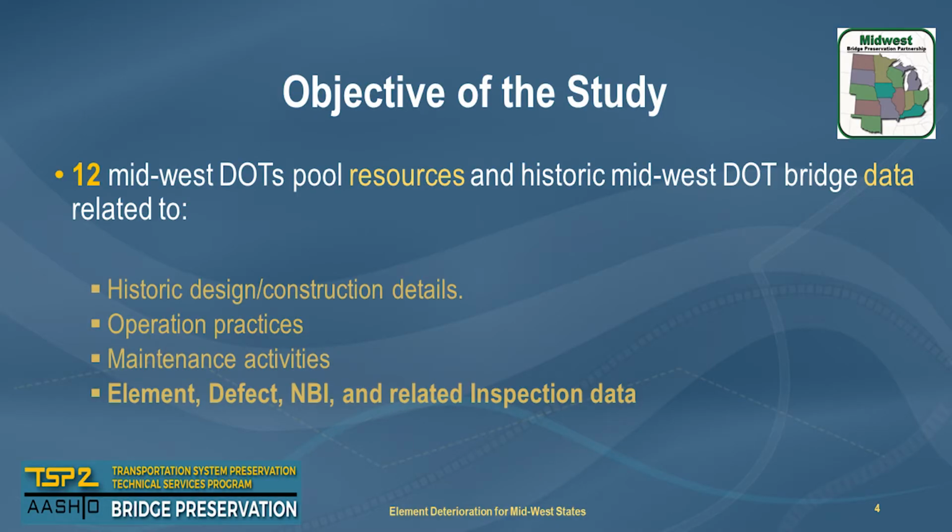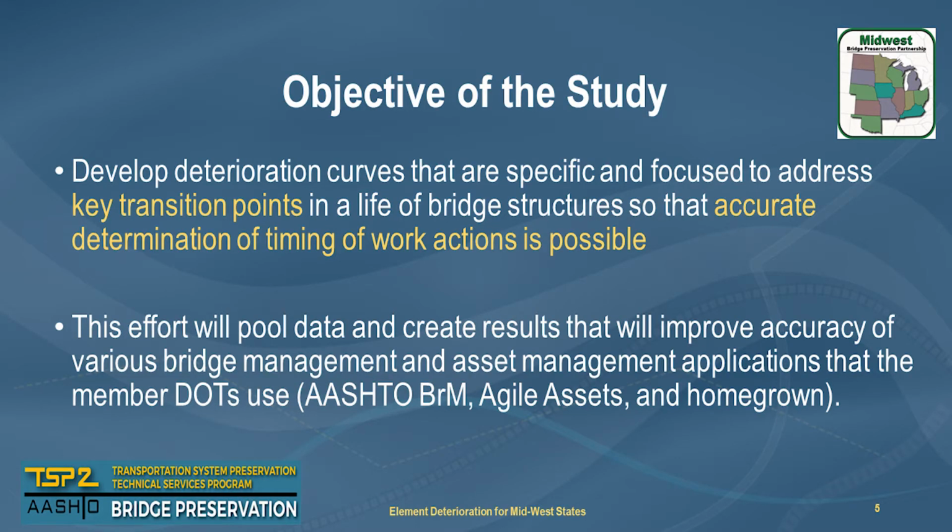The 2017 Midwest meeting in Minnesota was the start of this concept. We decided we wanted to get together and do something on this. So 12 of the 14 Midwest states decided to pool their resources and data: the historic design, construction, operation practices, maintenance activities, element, defect, NBI, and related inspection data. The most challenging part was the data end of it. Certainly the money and time are important, but the data was very challenging because we all did things a little bit differently amongst ourselves.